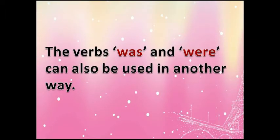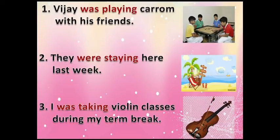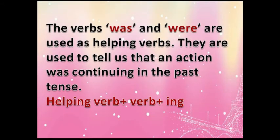The verbs was and were can also be used in another way. For example, first, Vijay was playing carom with his friends. Third, they were staying here last week. Third, I was taking violin lessons during my term break. Children, here the verbs was and were are used as helping verbs. They are used with verbs to tell us that an action was continuing in the past tense. Helping verb plus ing tells the action that was continuing in the past tense.